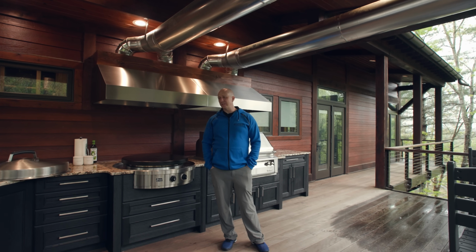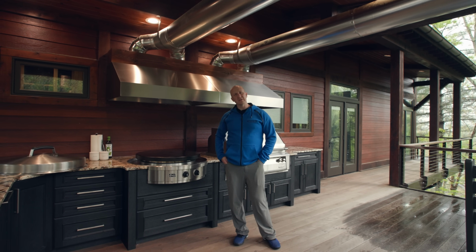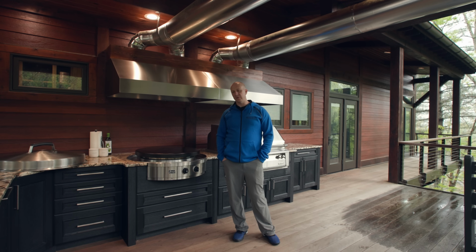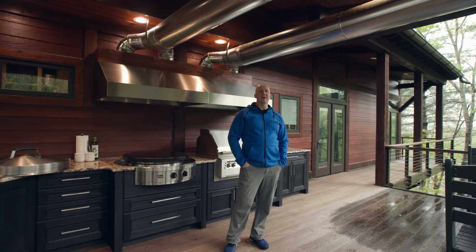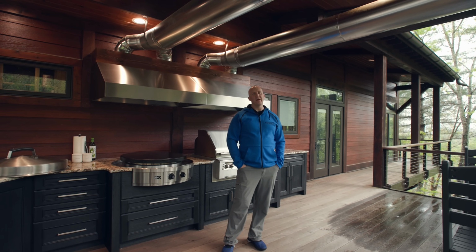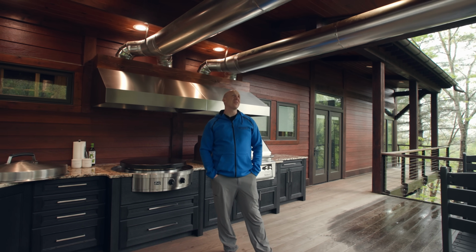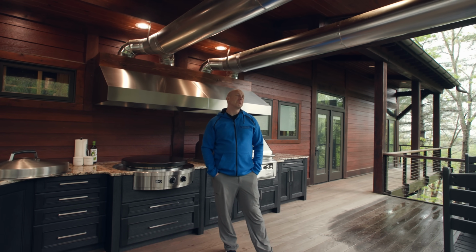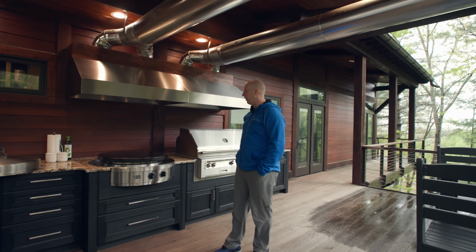We hung out here last night while we were cooking some rotisserie, doing some fried rice, and everything just turned out fantastically well. The original plan was to paint this galvanized, to paint it like a dark gray or dark brown or something like that. I think I'm going to leave it. It'll last longer this way, and I don't have to paint it, so it'll make it a lot easier. So it worked out really well.